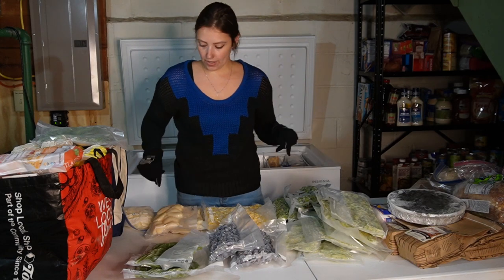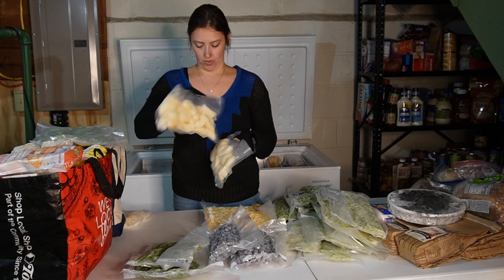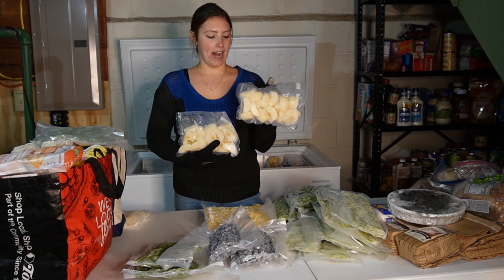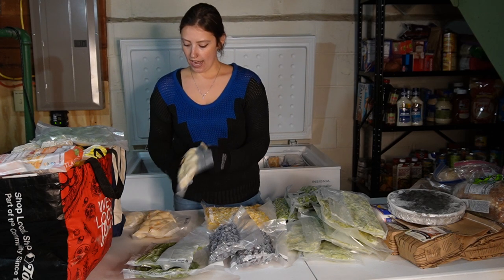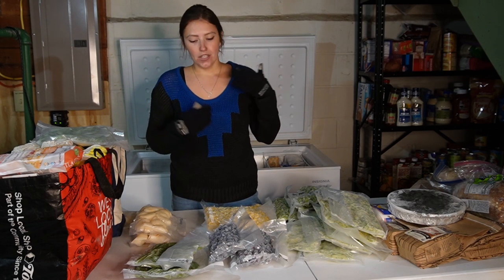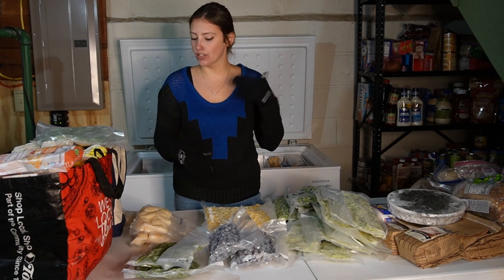All right. So here it all is. I'm just going to go through it. I have two things of pears, and I think I have three pears in each one here, I'm pretty sure. And I'll be able to use these if I wanted to make like a pear tart or a pear crumble or something like that.